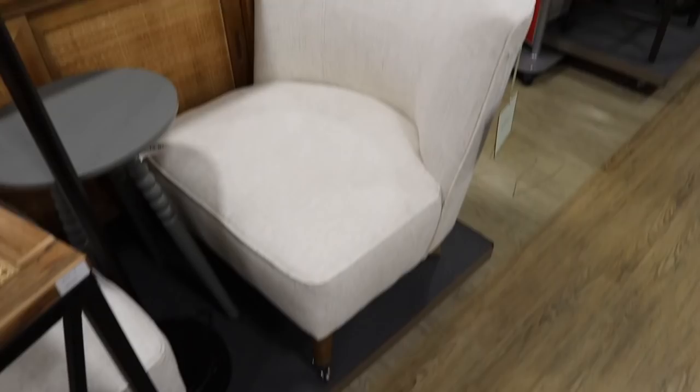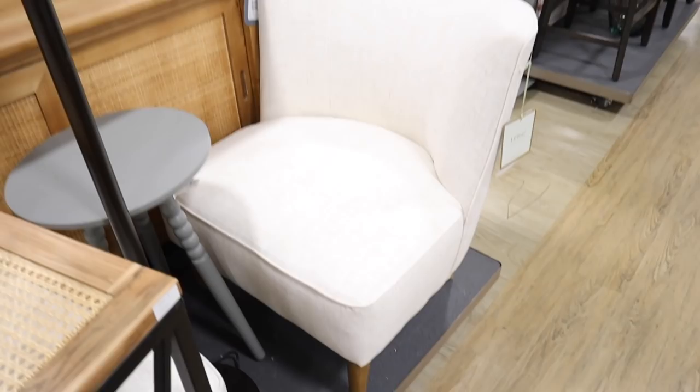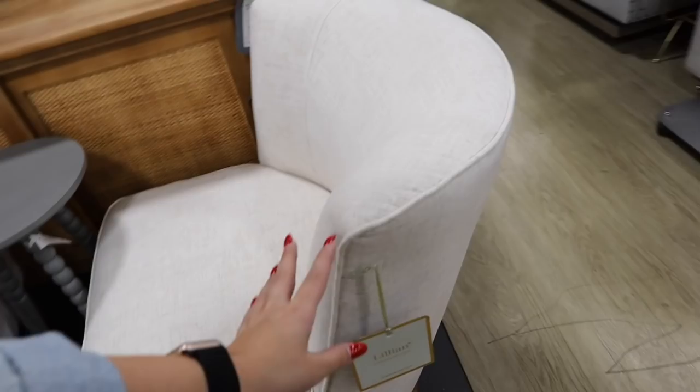This brand is Lillian August. It does come on wooden legs with wheels, which is really, really cool. It makes it super easy to move around. They have two of them, so it'd be $500 for the pair. And I just think they're very, very simple.